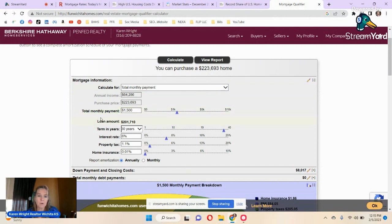I have some parameters already put down here. Interest rate at 6%, as that's where we've been hanging out. Property tax, what I've found just using an estimator for this point, 1.1, 1.2, and then home insurance at a 0.01. I mean, these are variable because home insurance depends on whether you loop your car in with your auto. Property tax seems just higher to me, probably because of appreciation.